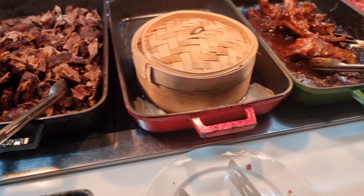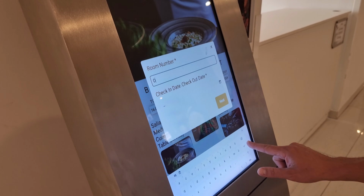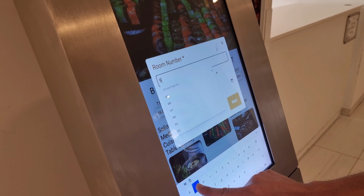We will not have time to go to the Indian one because they are not all open on the same days at the same times. You have to make a reservation for these restaurants. You can do it either at the reception. They have a special app, or there are terminals in the reception.